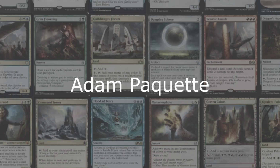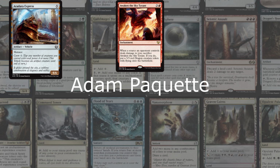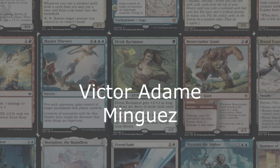And at number 8, we have Adam Paquette, who's done a grand total of 331 cards for Magic the Gathering. He's created such cards as Adara Express, Awaken the Sky Tyrant, Blooming Marsh, Chamber Sentry, and Colossal Whale. I really like his cards because the realism that he puts into those cards really makes them stand out from most cards, such as his landscapes as well. I really like his landscape cards, which a lot of people don't concentrate on, so I recommend taking a look at him. And now we're going to move on to number 7, which is Victor Adame Minguez.